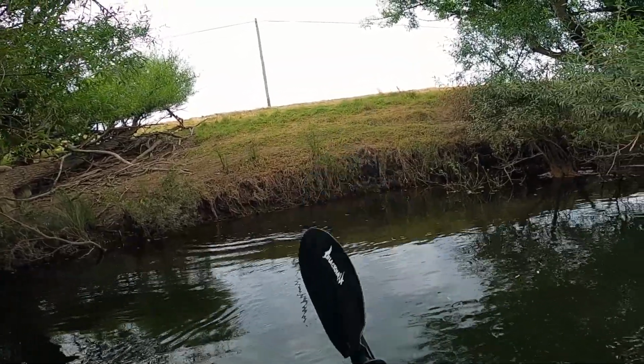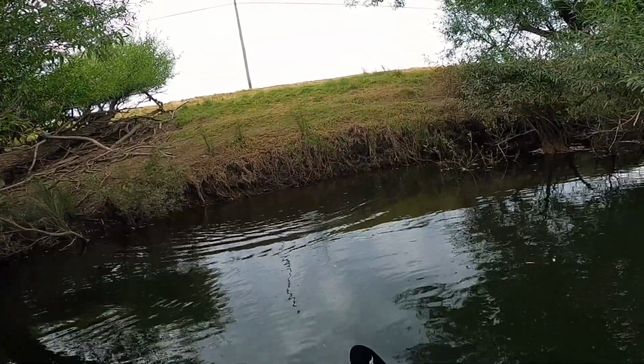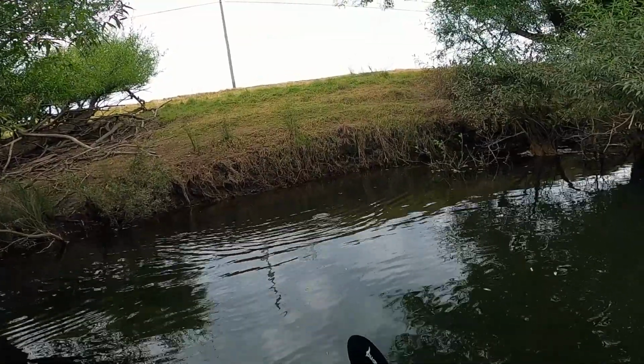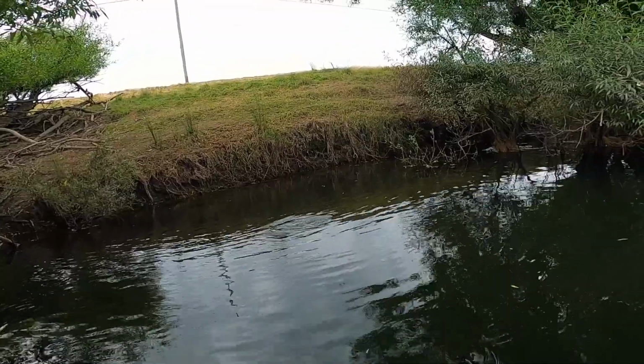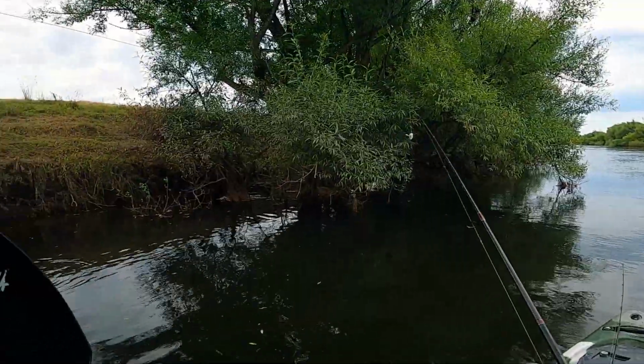No. No. It's for the bass, not for the wizards. Bloody wizards. You are the coolest creatures though.